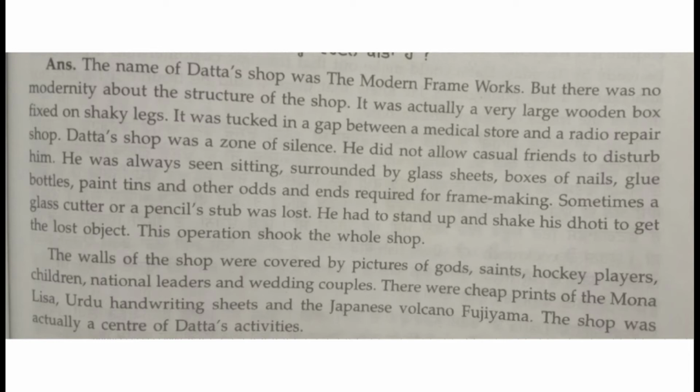It was tucked in a gap between a medical store and a radio repair shop. Tucked means it was set in a very small place. It was tucked in a gap between a medical store and a radio repair shop. Datta's shop was a zone of silence, means there was silence most of the time in his shop. He did not allow casual friends to disturb him. Datta never allowed his casual friends to disturb him while he was busy in his work of frame making.